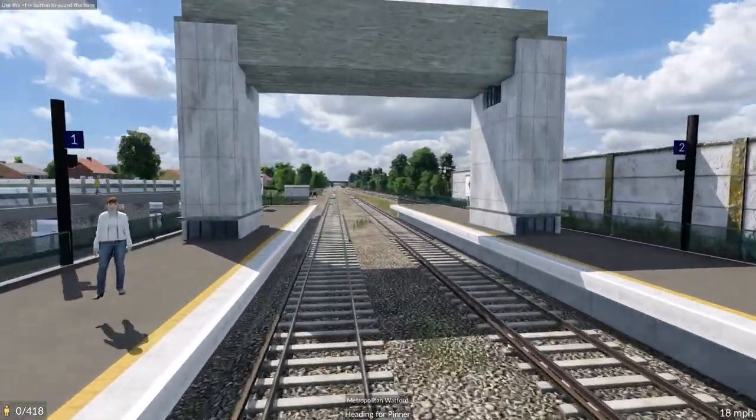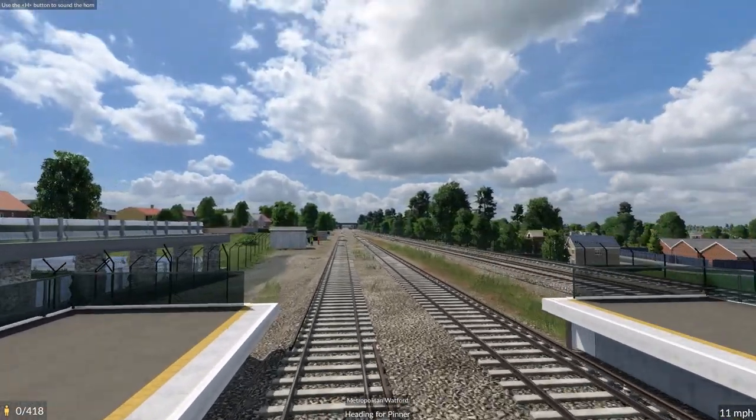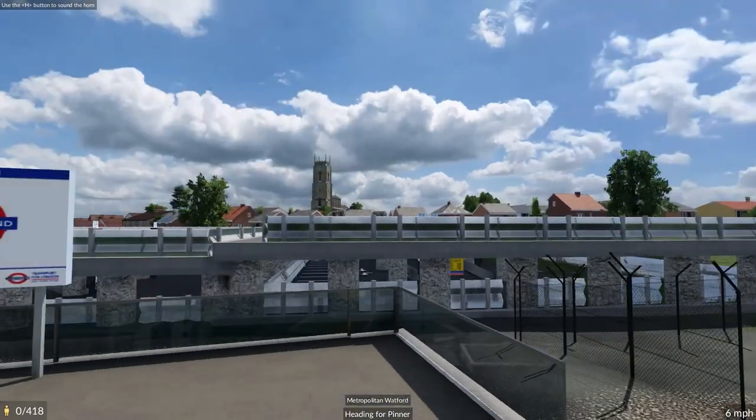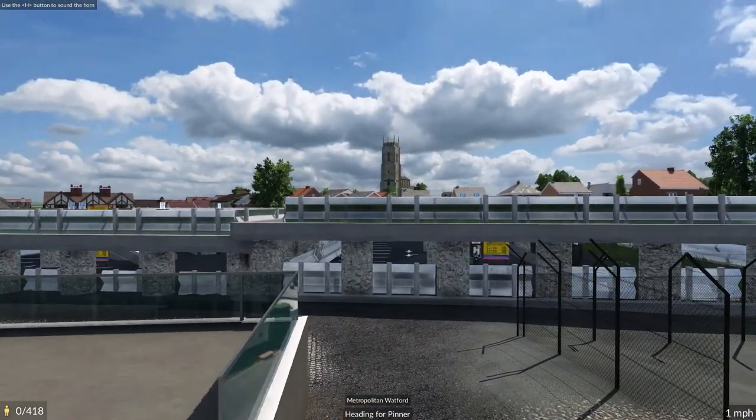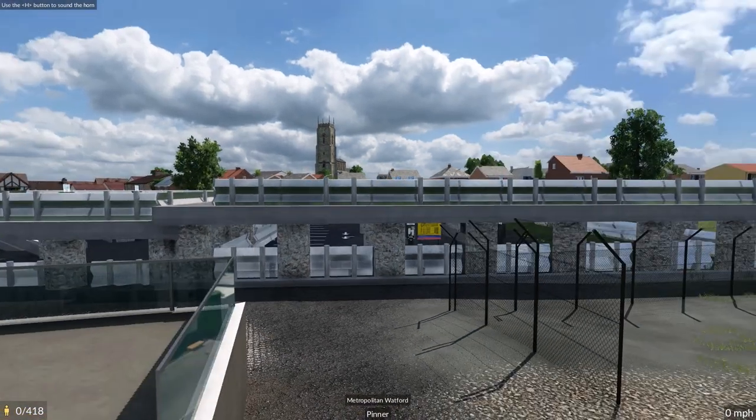And it's got a brand new lift, which I've attempted to model. And unfortunately, the view into the village is dominated by Sainsbury's. Sainsbury's car park in particular is what we're looking at here, built on the site, of course, of the old goods yard.